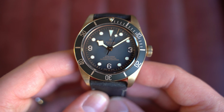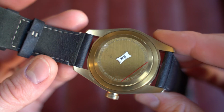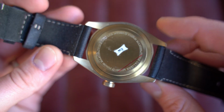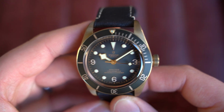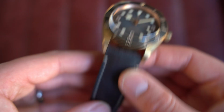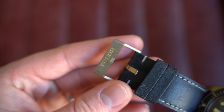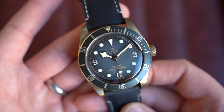So this is the reference 79250BA. As we flip this watch around, you'll see the stickers still on the case back right there, and inside that case is the automatic Tudor caliber MT5601. This watch is from April 2021 with its box and paperwork. It comes paired on its original soft leather strap with its matching Tudor hardware, again in bronze, screw down crown at 3 o'clock. Just a really, really attractive watch.